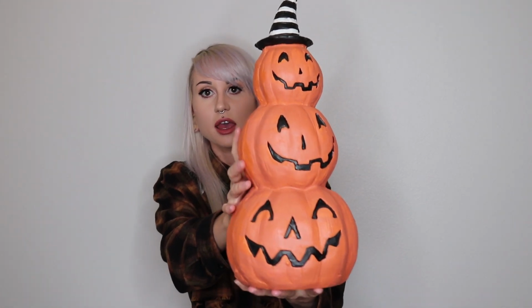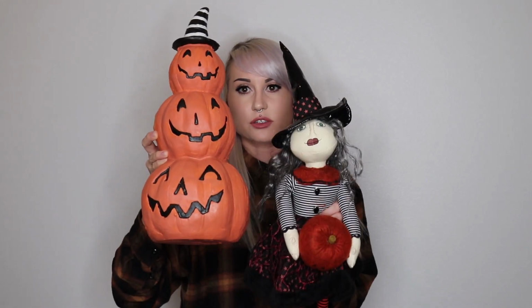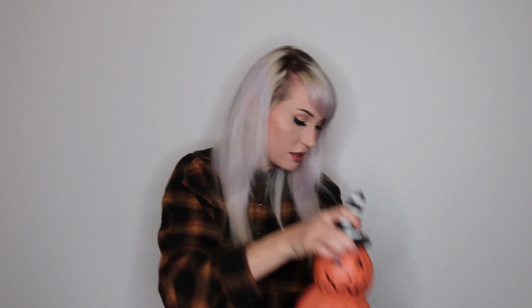Next thing I got at Home Goods is this guy. This is a big stack of jack-o'-lanterns, and they have a little witch hat on the top. I'm not huge into everything Halloween-y, jack-o'-lantern-y. I mostly like bats and witches and ghosts and more of the black and white creepy things, but I thought this guy would look really cute. I had him sitting next to the witch while I was just holding on to stuff before I start decorating, because I'm going to do that after I record this. But yeah, I think this guy's really cute. $14.99. Very big. He's like 2 feet tall?